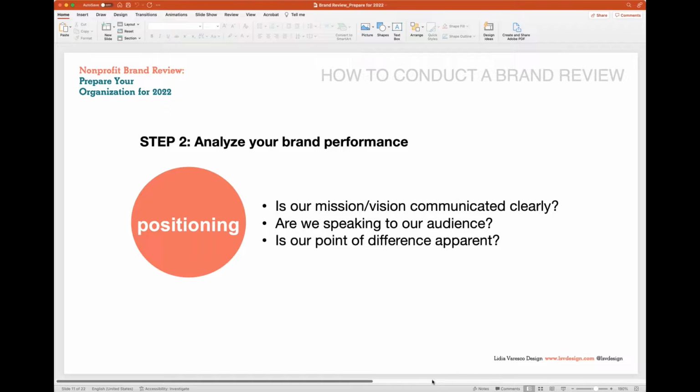And that's actually another good point to remember: as you're doing the brand review, you might want to have a copy of your mission and vision handy, because sometimes that isn't particularly clear as you're working on different materials. So it's good to have that handy when you're doing your brand review.